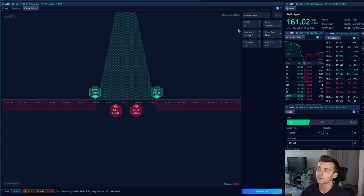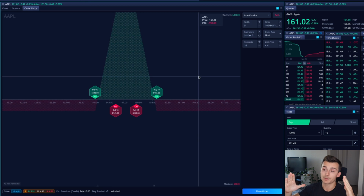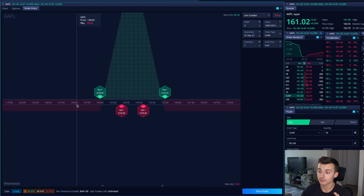So by going with it this way, here's our profile, okay? We make the most money when Apple finishes or expires at the expiration date in between 145 and 150 here in this case, which is between the put and the call that we sold, okay? The put and the call that we bought indicate kind of a range. And if we end up expiring on either side of that range, we hit our max loss. Now our max loss in this case is roughly $59. And what is that?